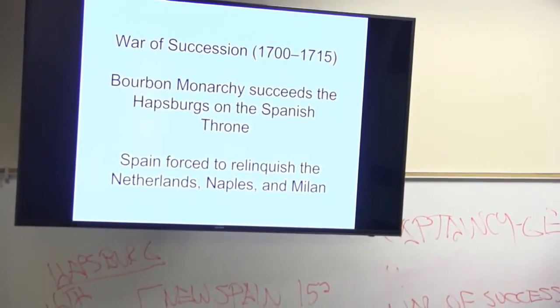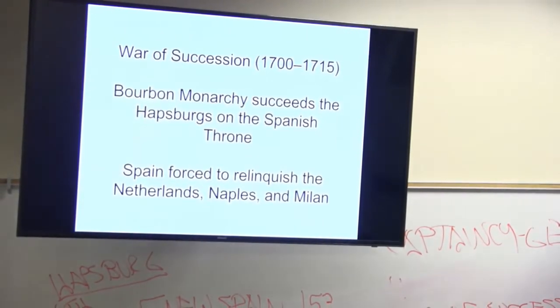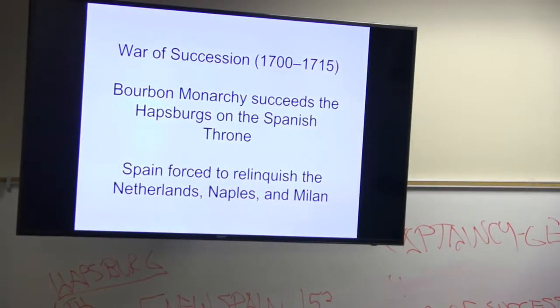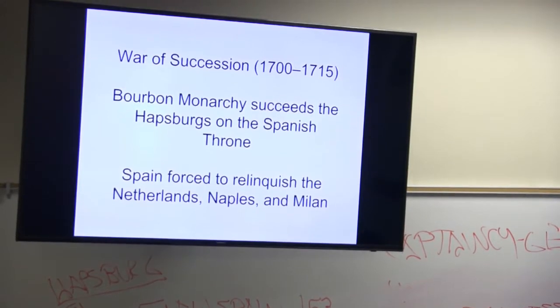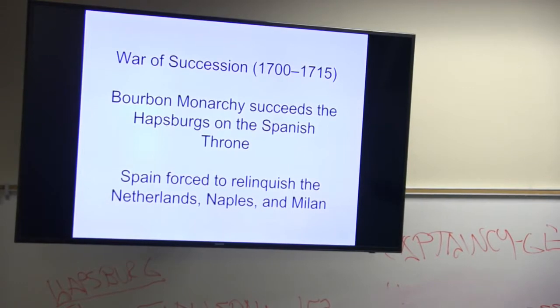For the War of Succession, the Bourbon monarchy succeeds the Habsburgs on the Spanish throne. Other European powers are worried of an alliance between France and Spain. They'll be unstoppable. So there's some compromise. Other European nations agree that they won't stand in the way, but Spain has to relinquish its territories in Europe.